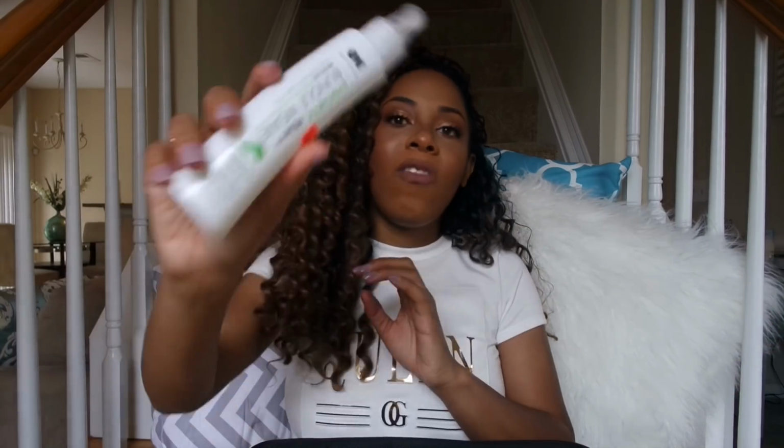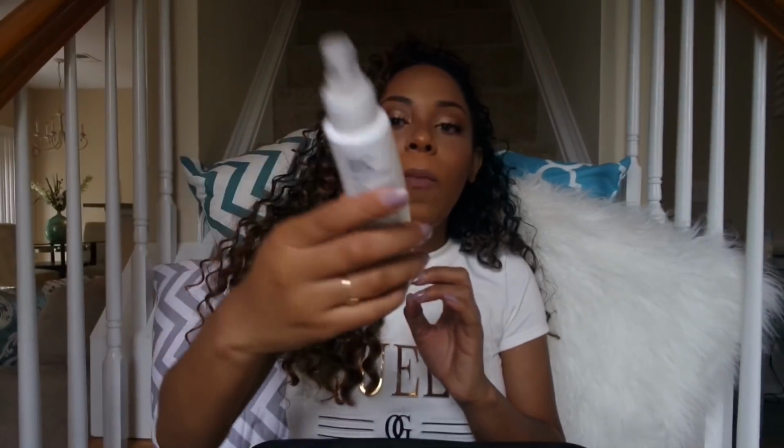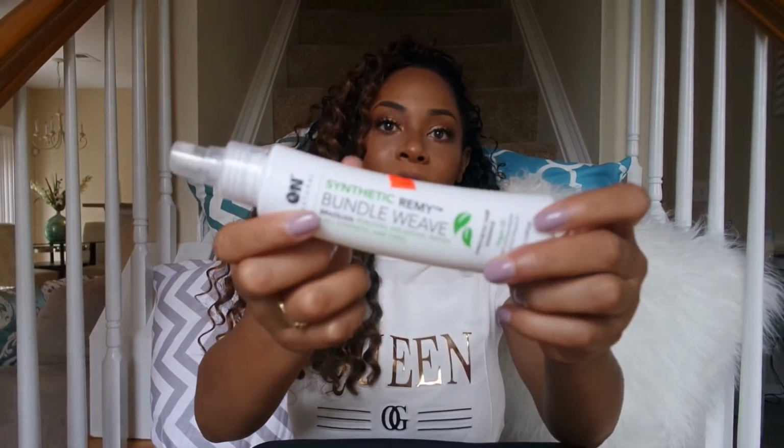Now, I don't know where I put my braid sheen spray. I took it with me and I almost believe that I may have left it there, but this is just what I use as a backup. It's a bundle weave argan oil. It's made specifically for synthetic hair. I got it from just a random beauty supply store, and you just want to use this to restore some sheen to your hair because your hair does lose a lot of luster.